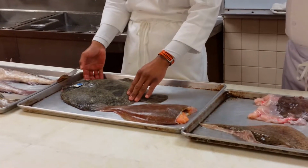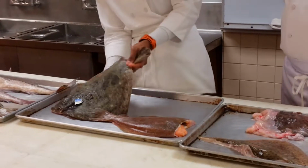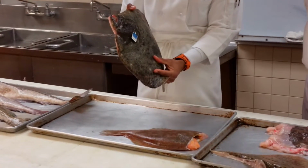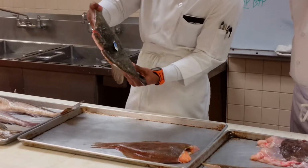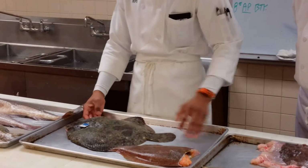So what do we have there? We have a turbot. Is that the right eye or left eye? It's left side. How do you know? It's looking at me. And this one is summer flounder. Right, summer flounder. This is a turbot. Tell me about the turbot. So it's left eye. Accepted. What else?